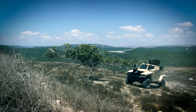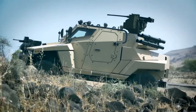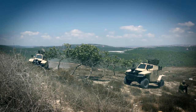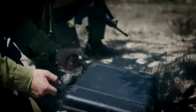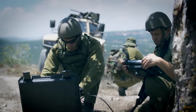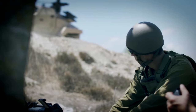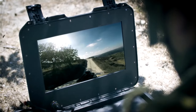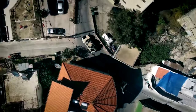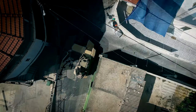The advanced suspension system allows it to navigate rough terrain with ease. The Stinger is also equipped with advanced armor that can withstand small arms fire, mines, and improvised explosive devices, a self-sealing fuel system, and a fire suppression system for added protection. Its winch and central tire inflation system provide additional capabilities for extraction and adjusted tire pressure on the go. With night vision and navigation systems that can operate in GPS-denied environments, the Plasan Stinger is a valuable asset for any military unit.